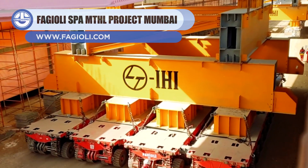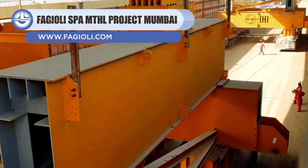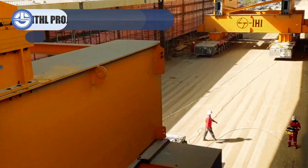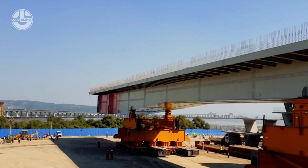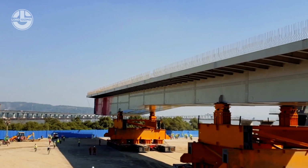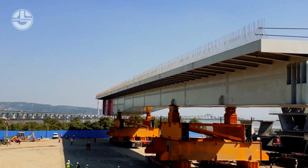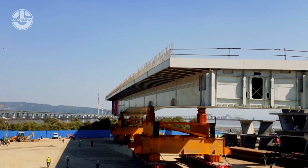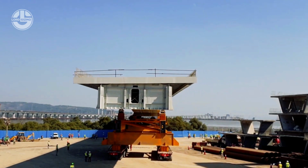FAGIOLI SPA specialize in handling, lifting, and transporting large heavy objects. They can provide specialized services for handling oversized and heavy items that cannot be moved or lifted using regular means. From the conceptual engineering design given in-house to placing the items onto their foundations, including any lifting and logistics activities, these operations cover everything on a turnkey basis.